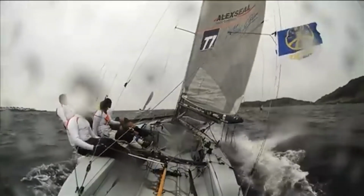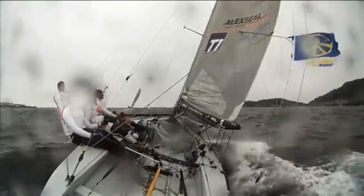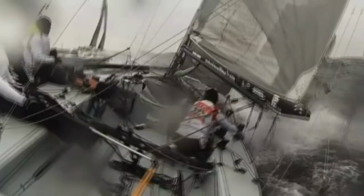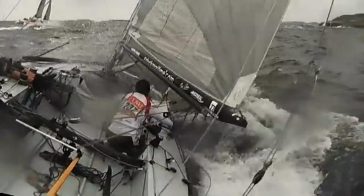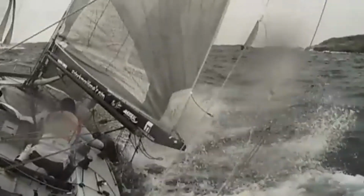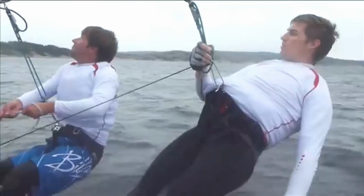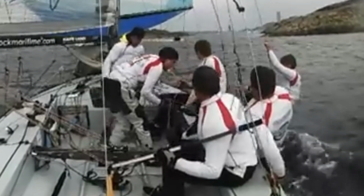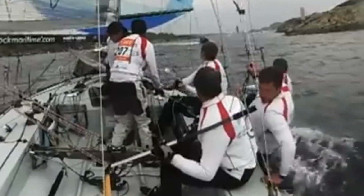Mistake number 5, the engine that can't save you when it matters. Picture this. You're 200 yards from the rocks, the wind just shifted against you, and your 20 horsepower diesel is screaming, but the boat isn't moving forward. That's not a hypothetical. It happens every season, to real sailors, in real inlets.